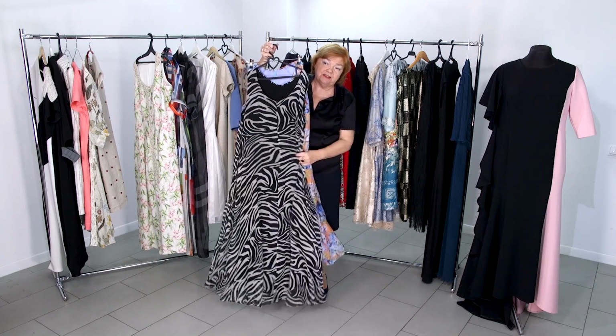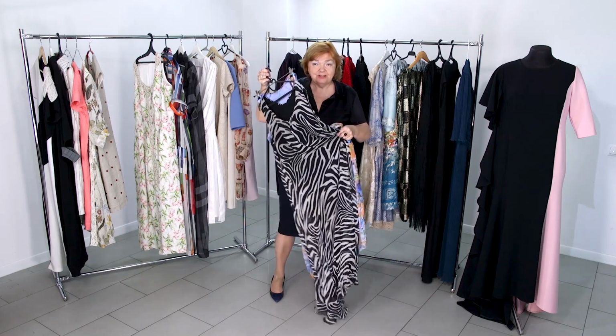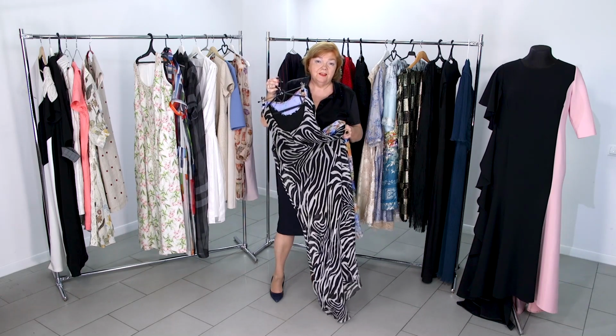The second dress is also made of chiffon. I think that they are perfect for the vacation at the seashore. They are not suitable for formal occasions.